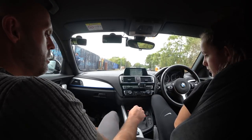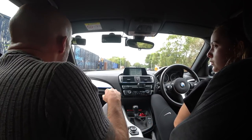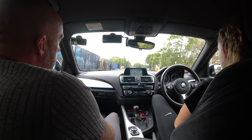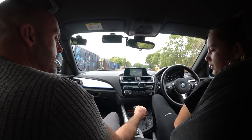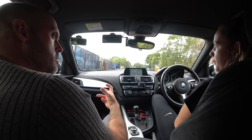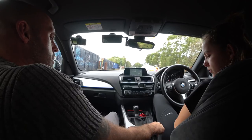I'm going to press mine. So we're in gear. I'm going to take the handbrake off. And we're on a hill slightly, but we're not rolling because my clutch is up and the gear's engaged. Having it in gear actually stops the car from moving. Okay. Make sense? Mm-hmm.